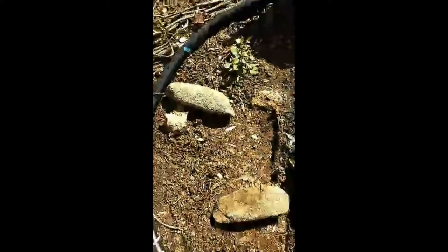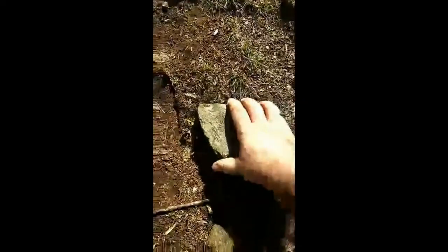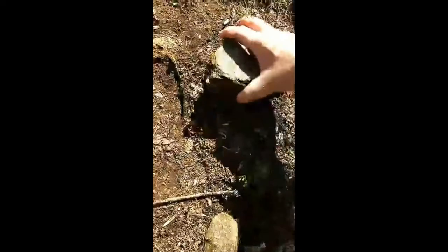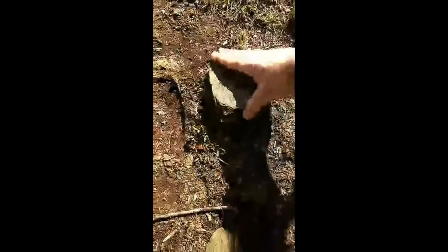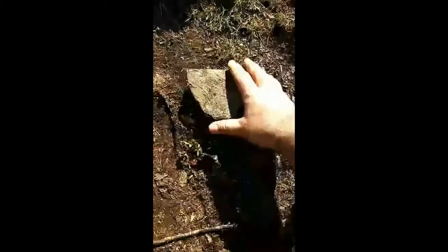You can get a general idea of what's going on with this, and then over the next few days, other animals will come here and mess with it and change it. So the idea is that you have created a sculpture that's temporary. That being said, let me turn here so I'm out of the sun.